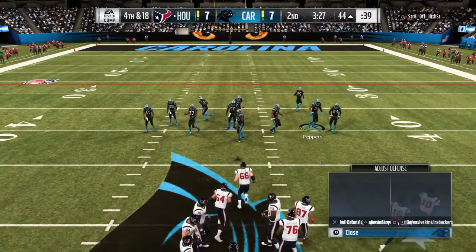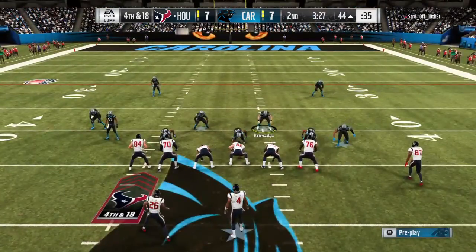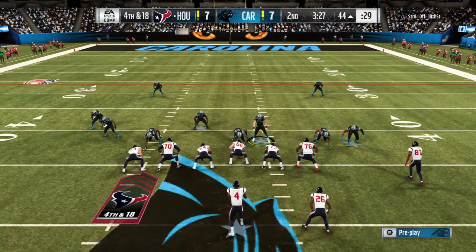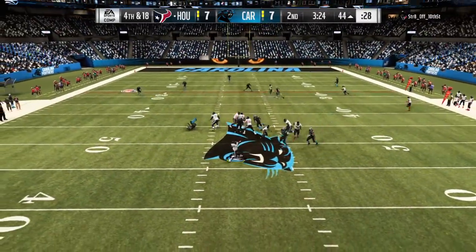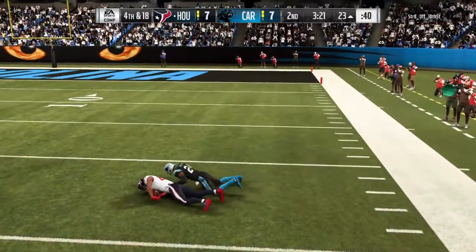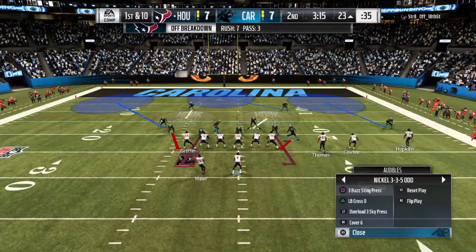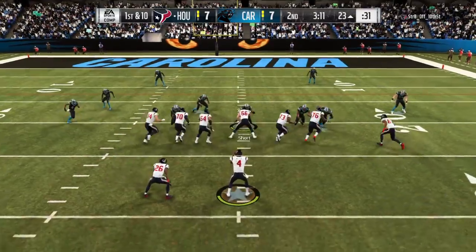And how about this? 4th and long, and they're going to go for it. Black 22. They will indeed snap it to Watson, and he will have a man, Demaryius Thomas. And he goes down, but not before getting this inside the 25. So not only do they convert on 4th, but they pick up 22 yards in the process.